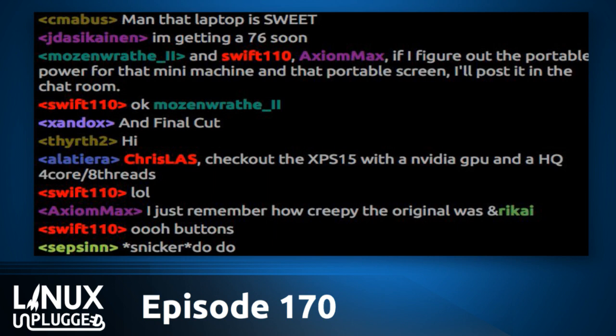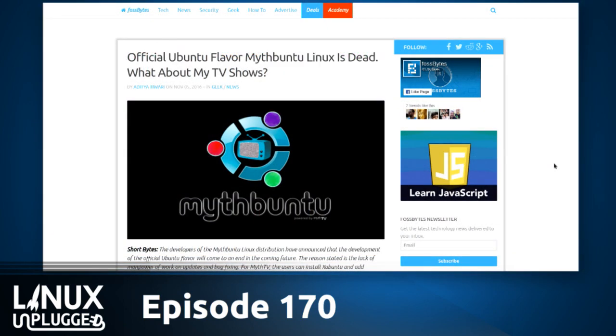We got to move to something that's a little disappointing because it makes me remember the time where I had such a badass PVR setup, and I would have been crushed if I would have seen this news back then. But the official Mythbuntu distro is going away. The developers of the Mythbuntu Linux distribution have announced that the development of the official Ubuntu flavor will come to an end in the coming future. They stated that it's just because of a lack of manpower to work on updates and bug fixing.